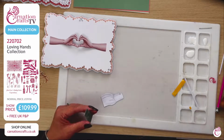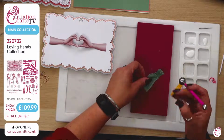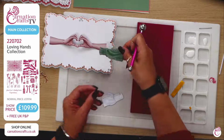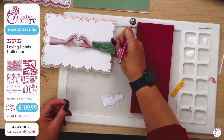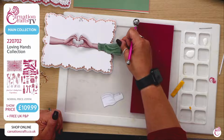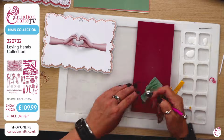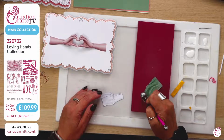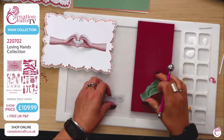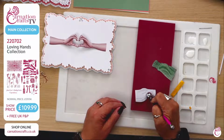Fantastic. Thanks, Sheila. Right, I have got my jumper, my pullover, and you're just working out which arm that you want it to be. Isn't that so clever? And if you want to have that kind of pulled back look as well, I love this. I think it's just ridiculously clever. And also, if you use the double-sided vignettes, you've got a right sleeve and a left sleeve, haven't you? Yep, absolutely. It's just super awesome.